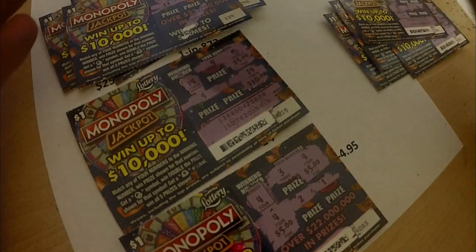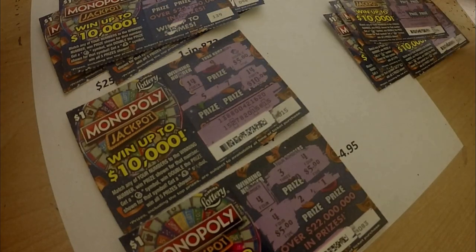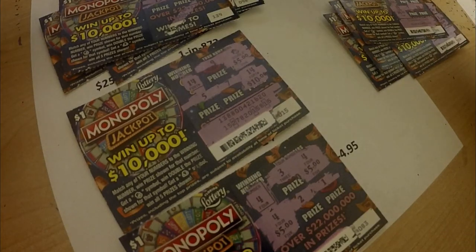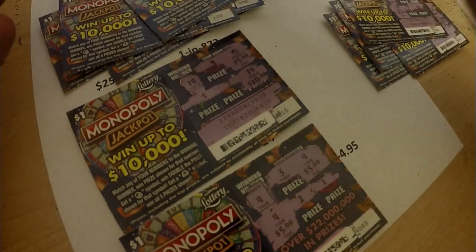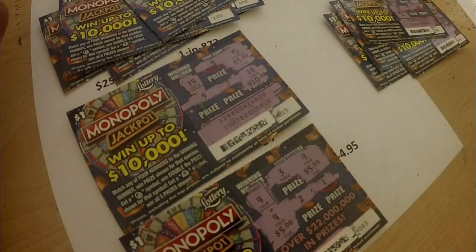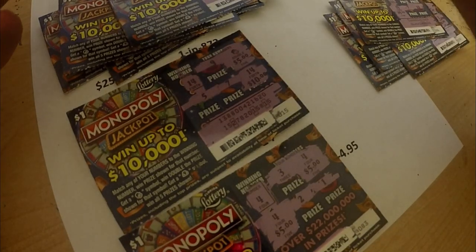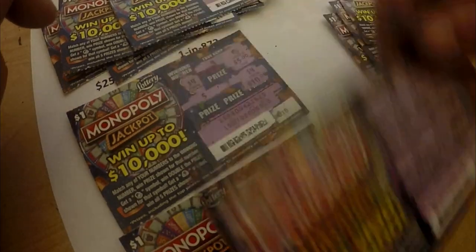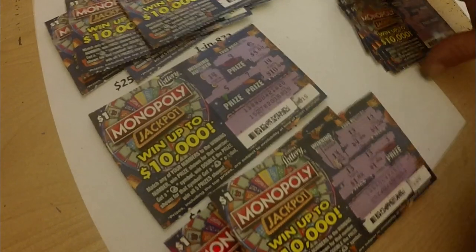So I wanted to see. These are $1 winners, twos, fours, 20. We got 120 or did we get two? Mainly $1, $2 winners. We got two $10 winners, one $20 winner. These are our fours.